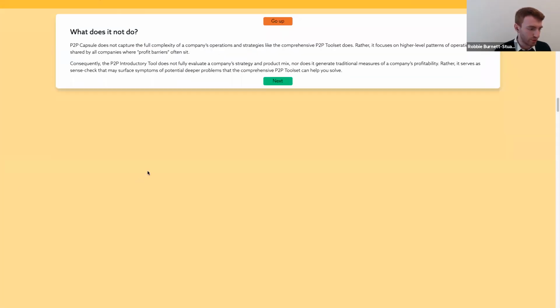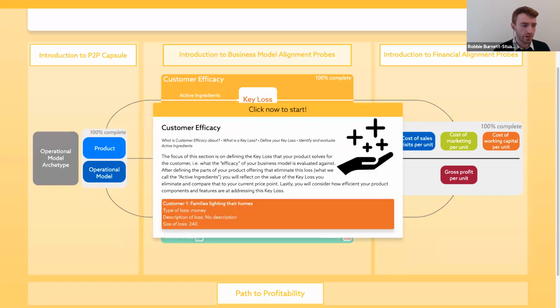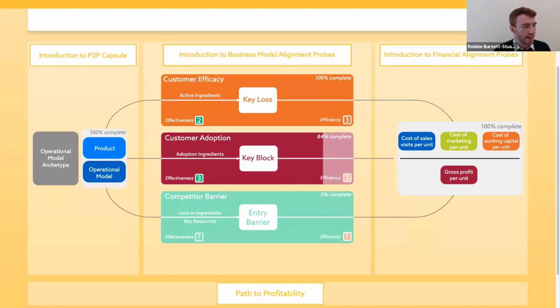Let's instead go to the dashboard page, which is what you see when you're finished this section and also whenever you open the tool. So this is your dashboard screen, and it's the central interface of P2P Capsule. I'll walk you through it. So the dashboard shows the structure of how you'll walk through P2P Capsule.